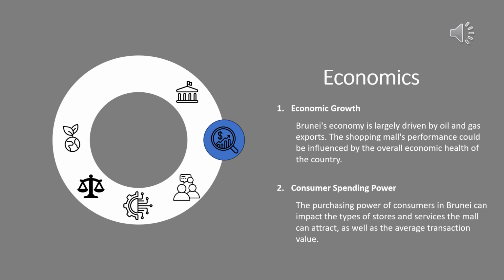So when the oil prices are good, people will have more disposable income, and that ultimately results in increased consumer spending. This factor right here is crucial for the operational success of Annajat, because when people spend more, it allows for diversification of goods and services, and also it's good for us because it attracts more transactions. Alternatively, it's going to be the same when it's the opposite situation. Reduced purchasing power could yield the opposite effect.